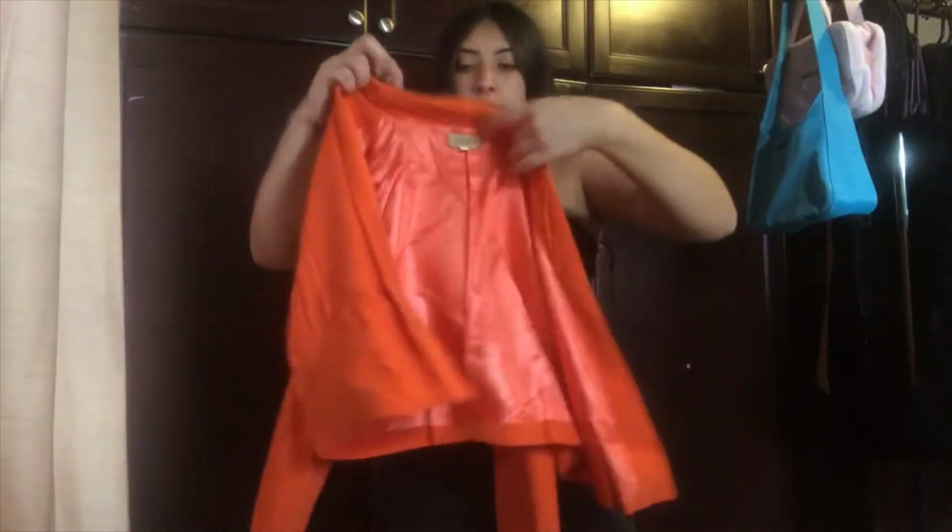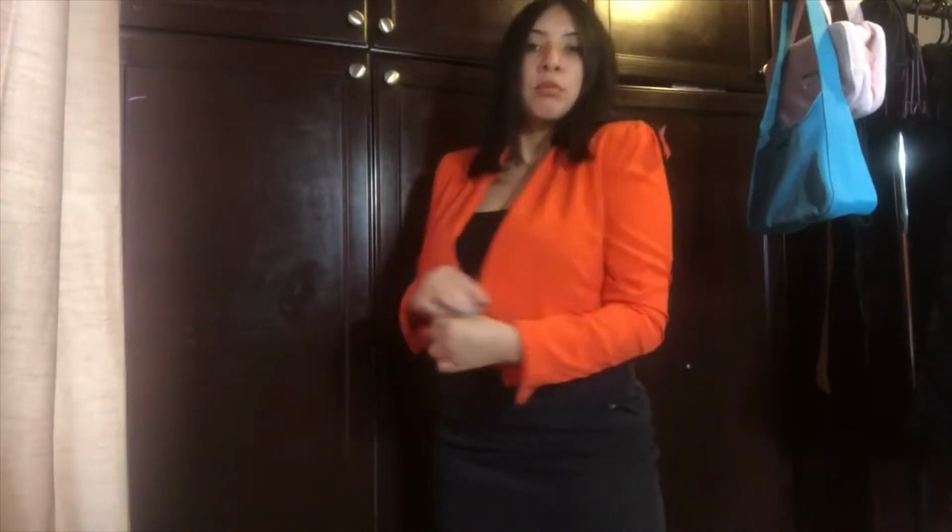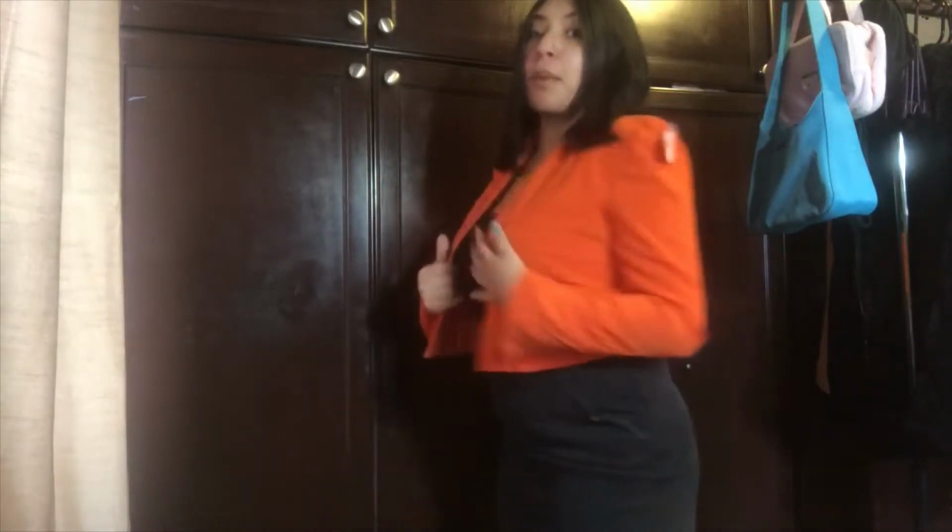Okay, so the next thing I want to show off to y'all is this cute orange blazer that I bought. I actually do not own a lot of orange, so that's the main reason why I bought it. It's a thin material, but I think it's really pretty. It was $5 at the Long Beach thrift store. I honestly think it's cute. If you're not a fan of orange, I probably wouldn't recommend buying, but I'm a blazer girl, so I really like this.